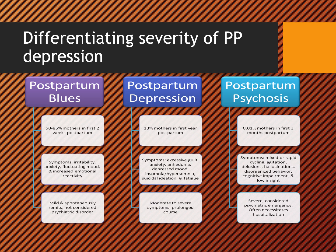Then you can have postpartum psychosis. You can see the statistic on that is extremely rare. 0.01% of mothers would develop this in the first 3 months postpartum. And remember, there's no hard rules to anything. Sometimes this develops a little bit later on in the postpartum period, but it's typically early on in the postpartum period. Now, the symptoms may worsen over time, okay?